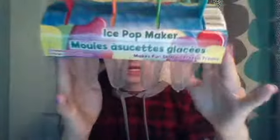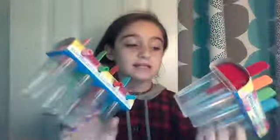Wow, it's so big, like right here. First thing that we got was these ice pop makers. We got these at the Dollar Tree for $1. We got these too, because I might have more friends coming over or sleeping over than I thought. So yeah, that's what I got.